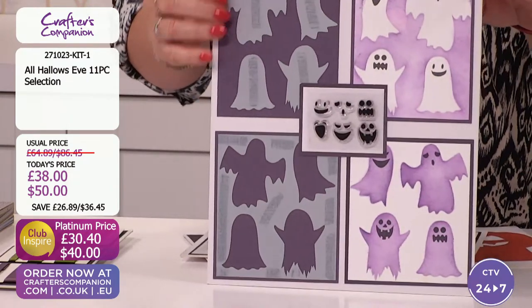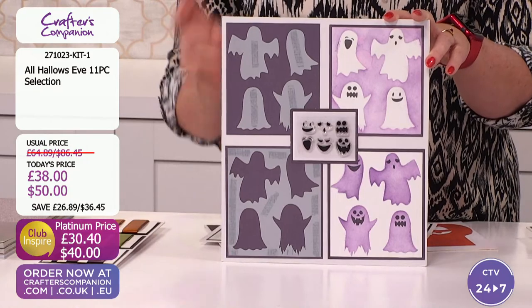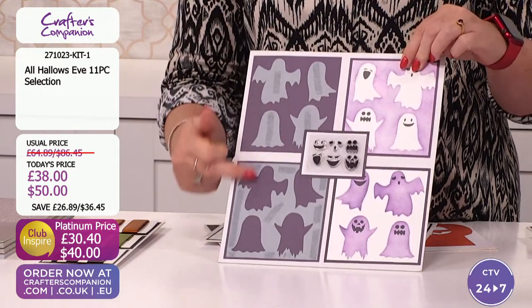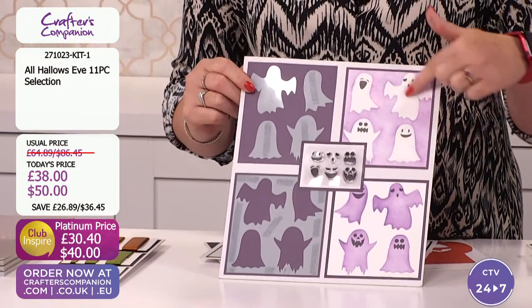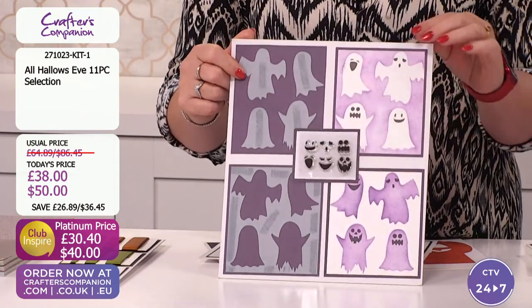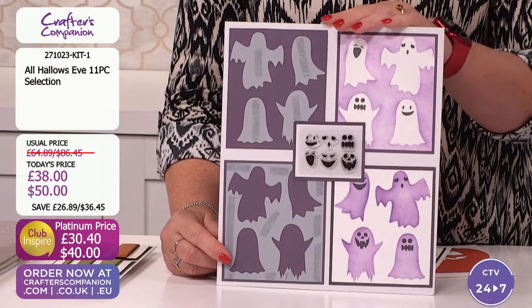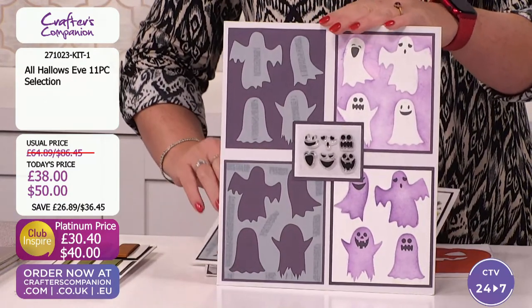Then we've got our Fright Night, which is those ghosts. I love this one because you've got the yin and the yang, so you've got the outer and the inner part to go round, so you can use them as templates. And then you've got the stamp set with six different faces that you can stamp onto them. I think that's a fabulous set. Again, crafting with the kids, they're going to absolutely love that.